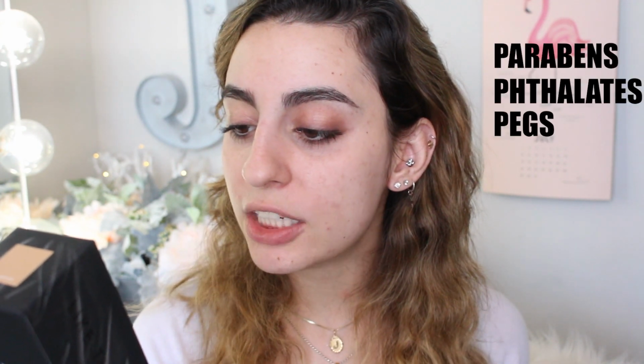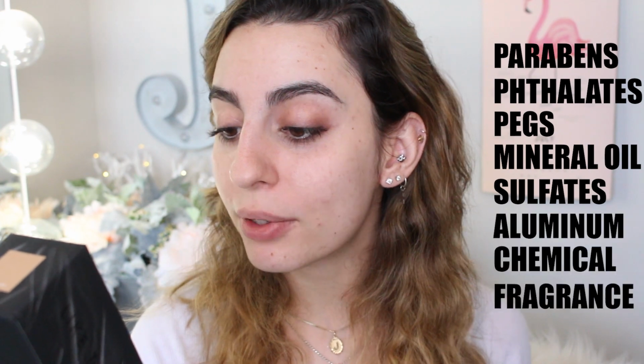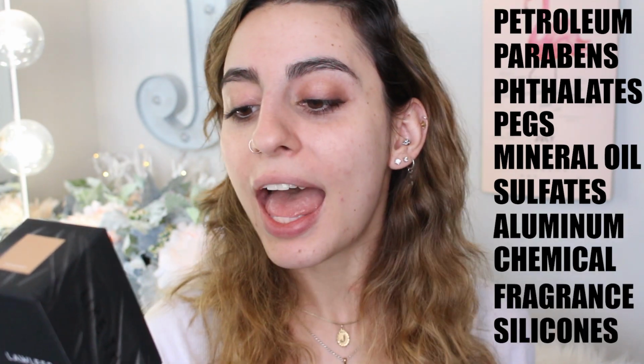The foundation I'll be testing out today is from the brand Lawless. This is their Flawless Finish Makeup. This is formulated without parabens, phthalates, PEGs, mineral oils, sulfates, aluminum, chemical fragrance, silicones, petroleums, and it's cruelty-free. So this is supposed to be a clean foundation product without harmful ingredients in it, which I really appreciate, and that makes me really excited because there's a lot of things in makeup we don't know about. Sephora actually started carrying this brand recently, so that's very exciting.